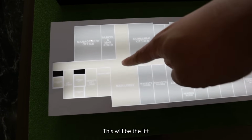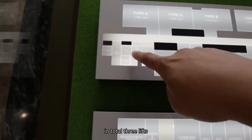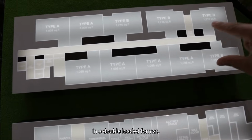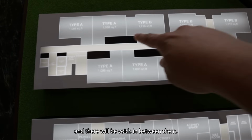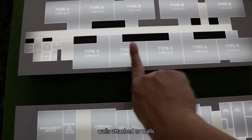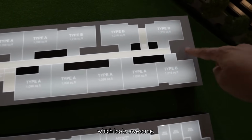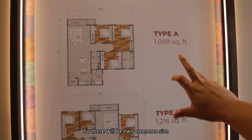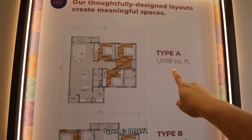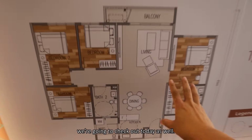From the main lobby, this will be the lift lobby turning into the left. And when you go up, there will be in total 3 lifts servicing 10 units in total. And all will be placed in a double loaded format, which means having units on both sides, and there will be voids in between them. Okay, so the type A's will be walls attached to walls, and types B's you will have individual pockets, and these are the corner units, which look awesome. So there will be 2 common sizes for the entire project, besides one penthouse that is 2,200 square feet. Type A is 1,098 square feet, type B is 1,216 square feet, and this will be the unit that we're going to check out today as well.